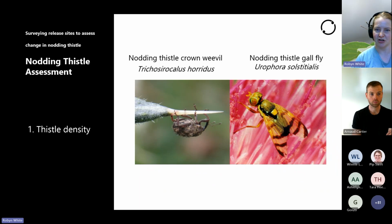These are the 2 biocontrol agents that attack nodding thistle. The weevil larvae feed in the crown or the base of the thistle, reducing its vitality. And the gall fly larvae feed in the head, destroying seeds and causing the flower base to turn into a big gall. So this picture shows the 2 adult insects. And on the next slide, there'll be some pictures of the juveniles, which are the larvae, which cause the damage to the plants.